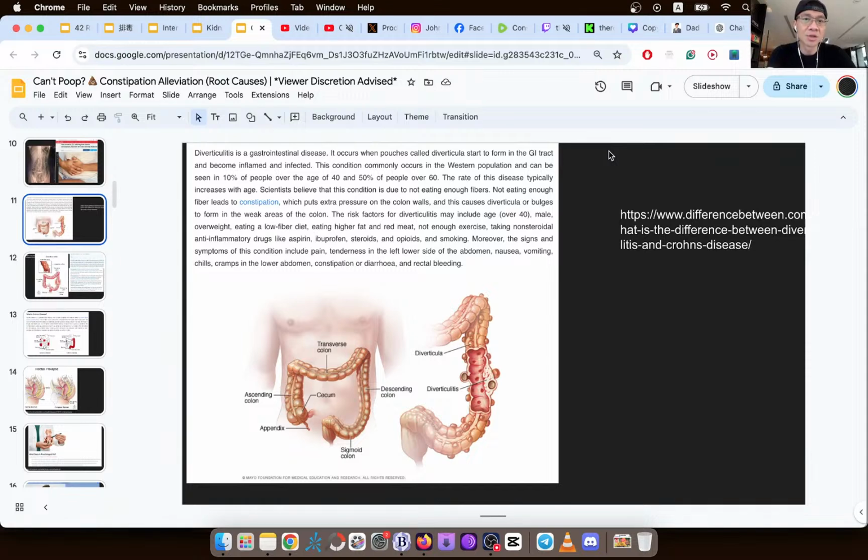Scientists believe that this condition is due to not eating enough fibers leading to constipation, which puts extra pressure on the colon walls, and this causes diverticula or bulges to form in the weak areas of the colon. The risk factors for diverticulitis may include age over 40, male, overweight, eating a low fiber diet, eating higher fat and red meat, not enough exercise, taking non-steroidal anti-inflammatory drugs like aspirin, ibuprofen, steroids, opioids, and smoking.